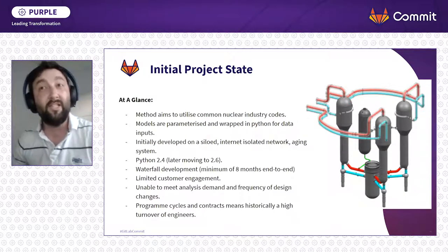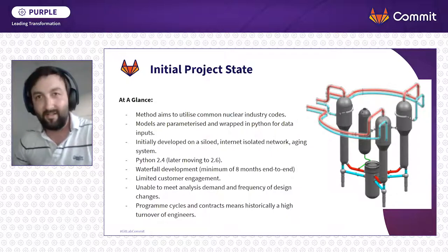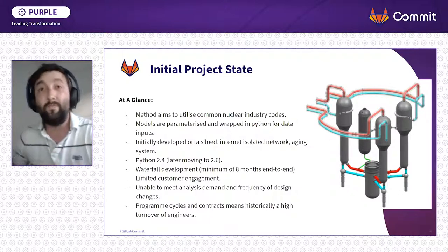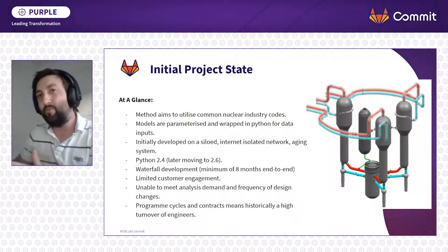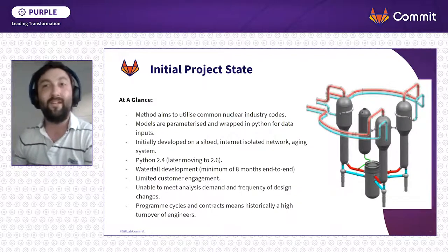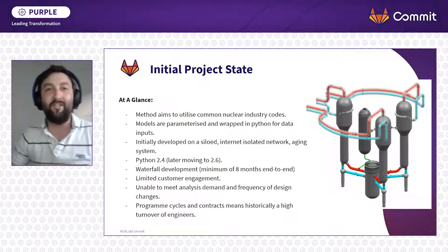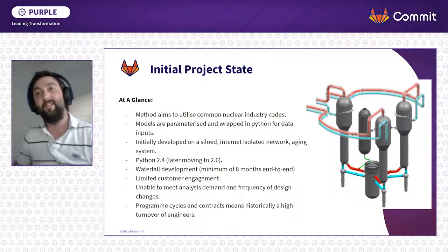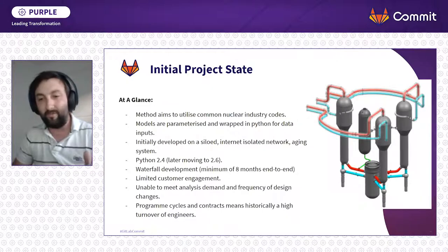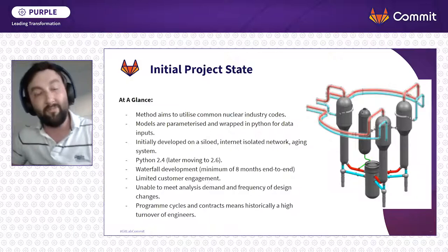All of this was originally developed on a really siloed, internet-isolated, aging network that had the version of Python that it was built on. So we used Python 2.4 originally, and we later moved to the groundbreaking 2.6. And because we had little software experience, we went with the requirements capture technique that we know, which pushed us down a waterfall type approach that I'm sure many of you can relate to. That ended up with us going from a start to a first release in about 8 months.